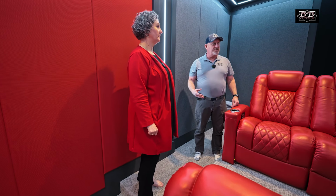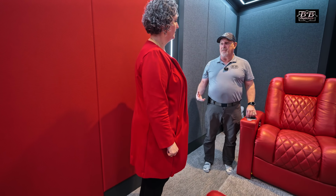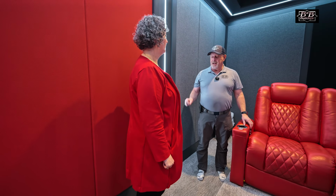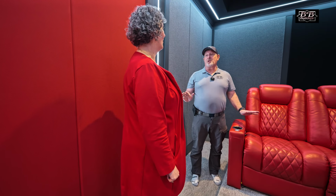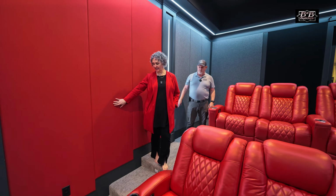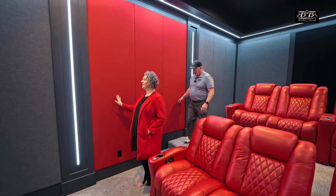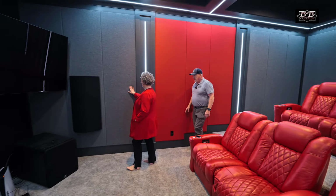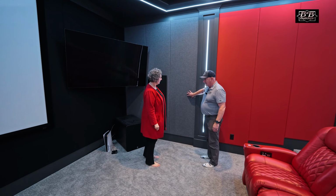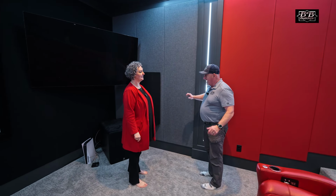But this 5/8 QuietRock is equivalent to like 15 sheets of drywall. Wow. And it's still 5/8 of an inch thick. I don't know how they do it. It's pretty awesome. We call that magic. So as we come down here, behind here is the QuietRock. And then what's on top of the QuietRock? On top of the QuietRock, they put sound panels. So these all snap in.